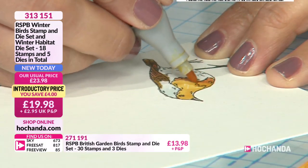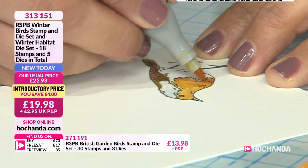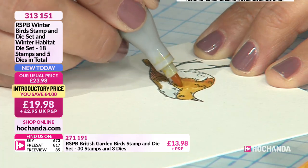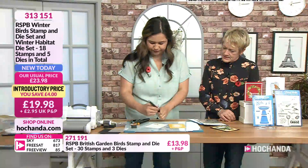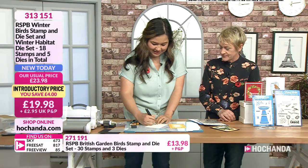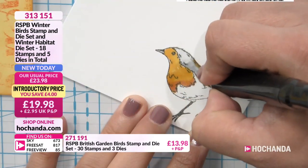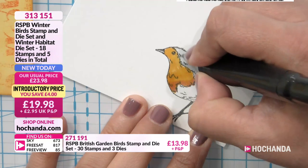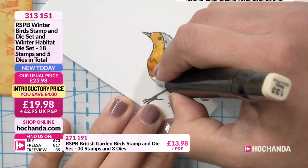And you can use the coordinating die set to die cut this out once you're all done with your coloring. Now, if we're making cards, could we make and make to sell? Yes, you can. Oh, that's good. That is good. It's like good crafting for a good cause. Yes, as well. So, our little robin is coming to life. He is so cute. He certainly is.